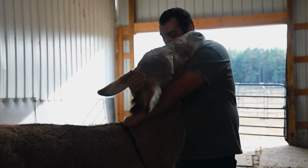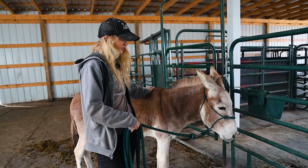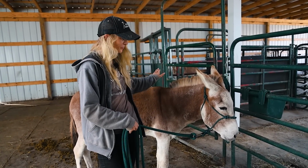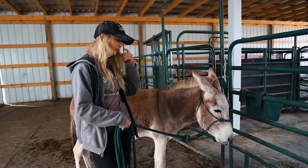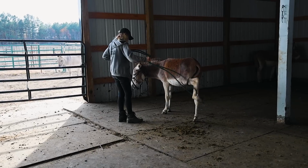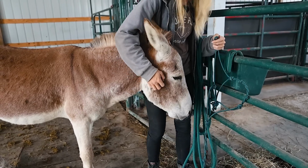So this is Opie, and he's a really good friendly donkey until you try to pick up his back feet. He did let me pick up his fronts after a minute. He kind of tries to walk with you, but his backs he's not too happy about, but that's just something for us to work on because nobody can be perfect.